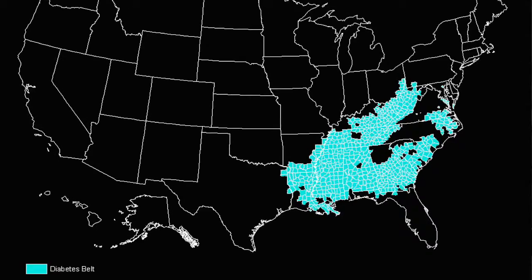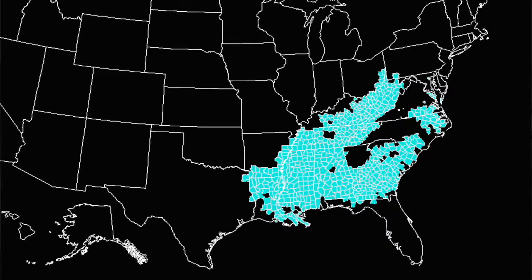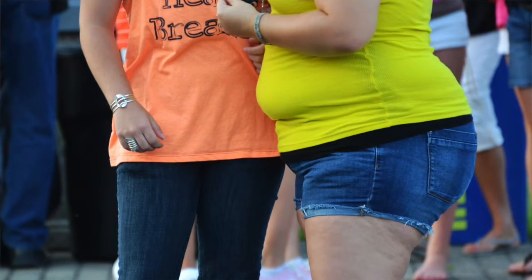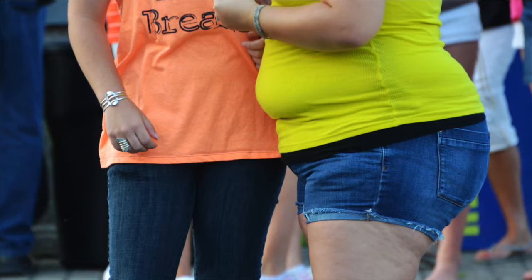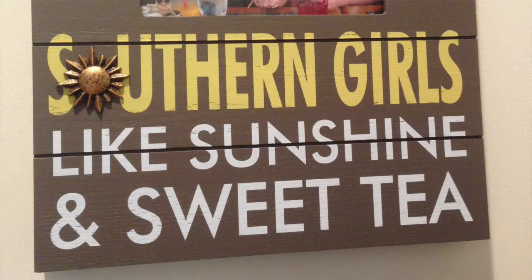The Centers for Disease Control says that the diabetes belt has a higher rate of obesity and a lower rate of leisure time physical activity compared to other areas in the United States. So if you're going to drink lots of sweet tea, then make sure you get off the couch and go be active.